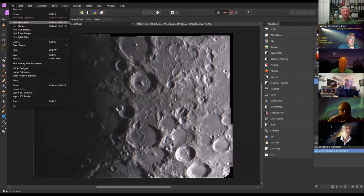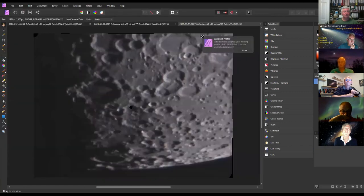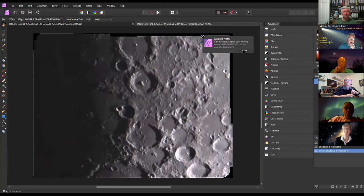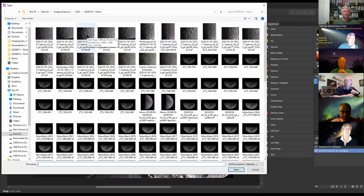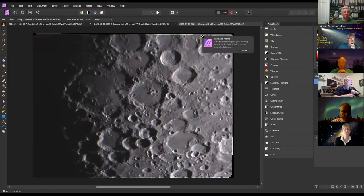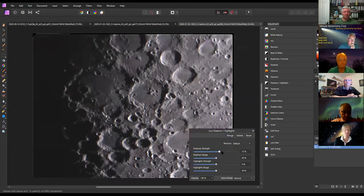Let's see if we've got a better image in there to use. That's not sharpened yet, so we'll pick one that's been sharpened. There we go. This is a lot darker up here. So layer, live filter layer, shadows and highlights. I just use that to bring up the darker part a little bit more. Obviously not the best image to use, but there you go.